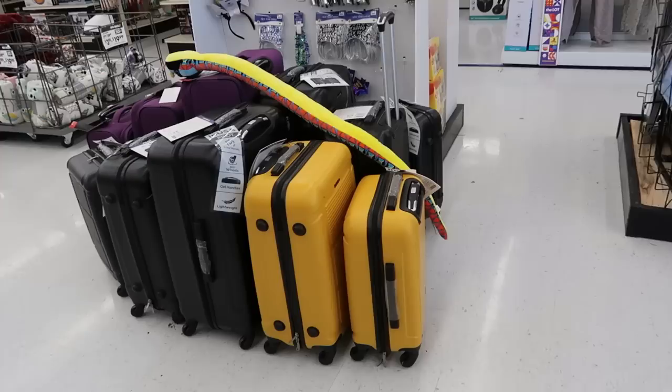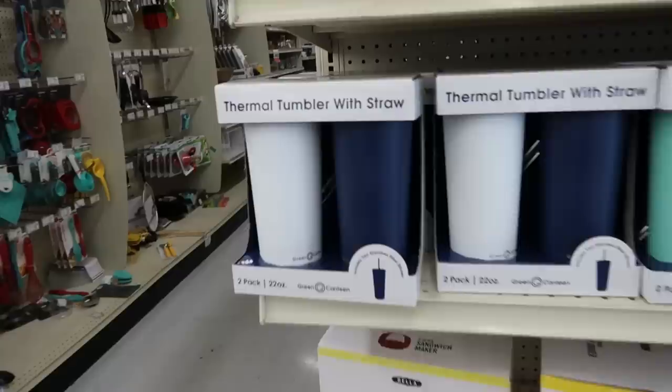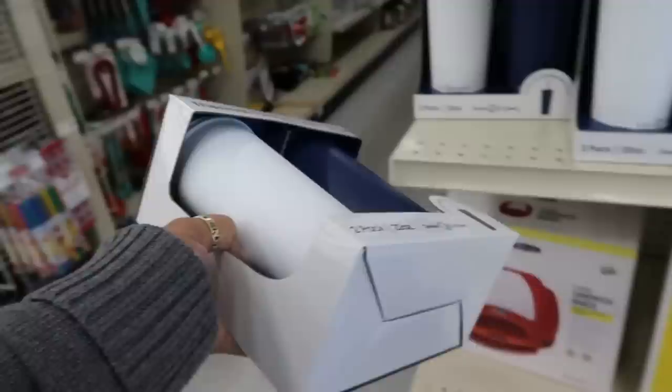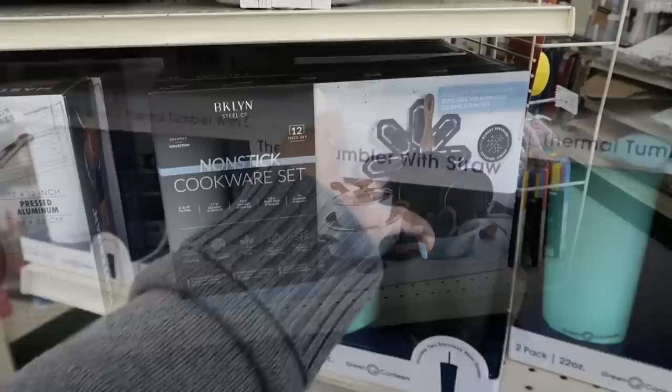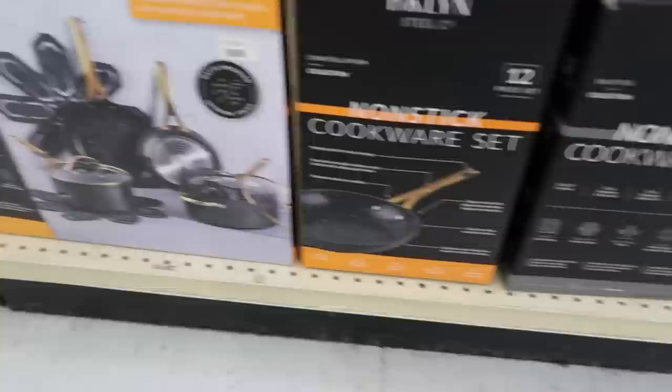They still have some luggage. I remember last time I was here, they had a lot more than this, but they have a few. Thermal tumbler with a straw, includes 2 stainless steel straws. Oh, no price on that one. Let's check this one. Yeah, no price. So that set is $120 and it comes in that blue. There's that gray and black, or you have the black and gold.